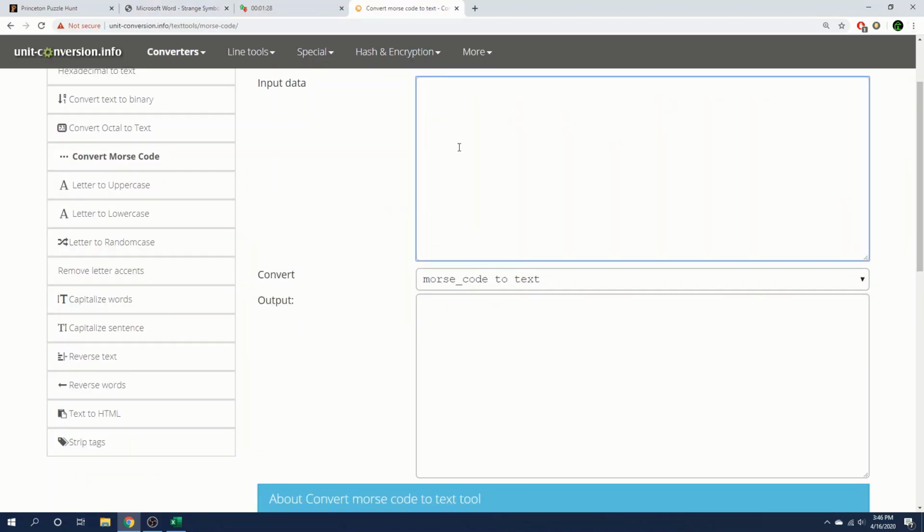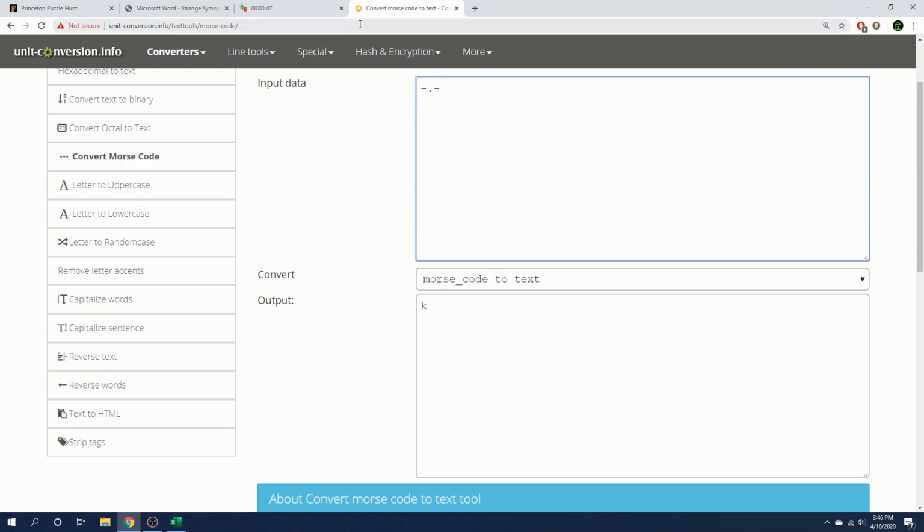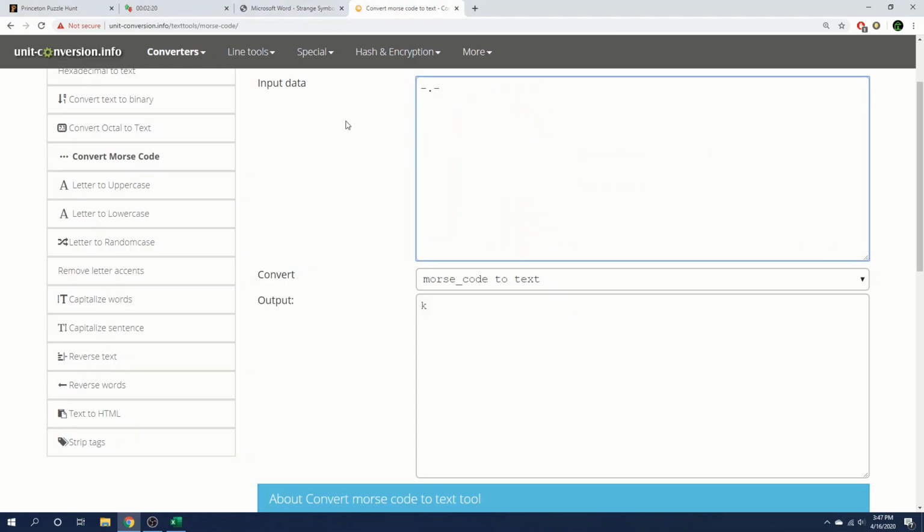I have a converter up on the screen where I can convert dots and dashes to Morse code letters. This first one is dash dot, and I'm assuming there's nothing in the middle, so it's dash dot dash, which is a K. That's not very promising if this is a 2-letter word. A 2-letter word that starts with K? Let's see if we can figure out this next one. It would have to go along this M, so that would be dot dash dash dot. KP?